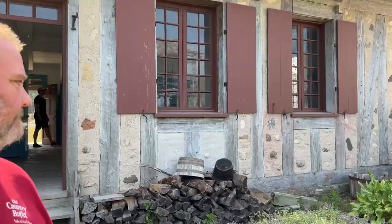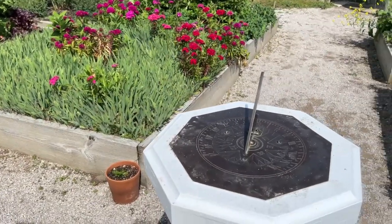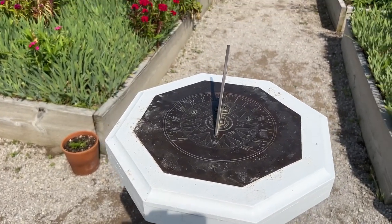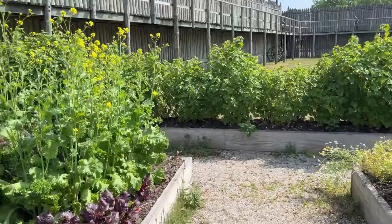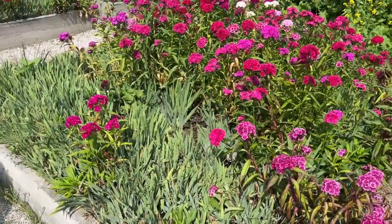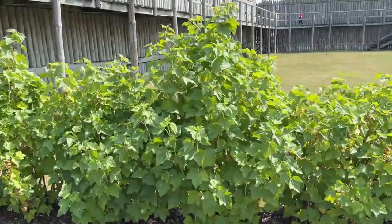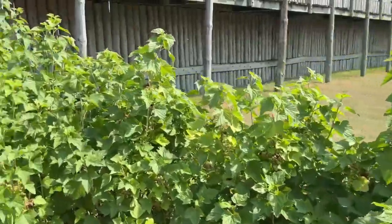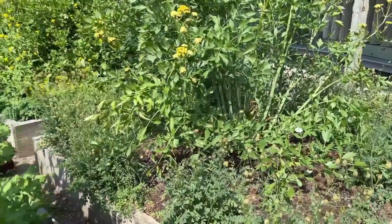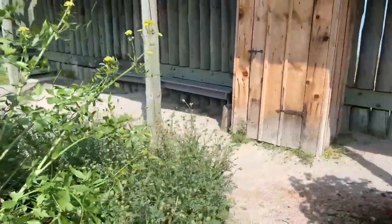That's really nice. Here's a sundial. Let's test it out. It says it's 11:10. Well, I don't know if that's really that accurate. All kinds of nice stuff in here. Flowers. Beans and bees. Here's, well, there it goes. A pretty butterfly.